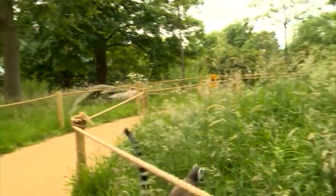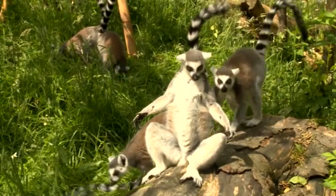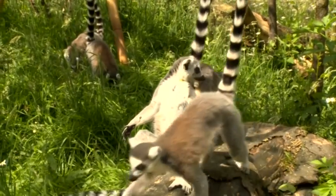We've got seven ring-tailed lemurs here. They're all sisters, kind of a mixture of full sisters and half sisters. They come from Madagascar. They're mainly found in the south of the island. So they've been in this enclosure for most of the time they've been here at the zoo, but they did leave for a few months.